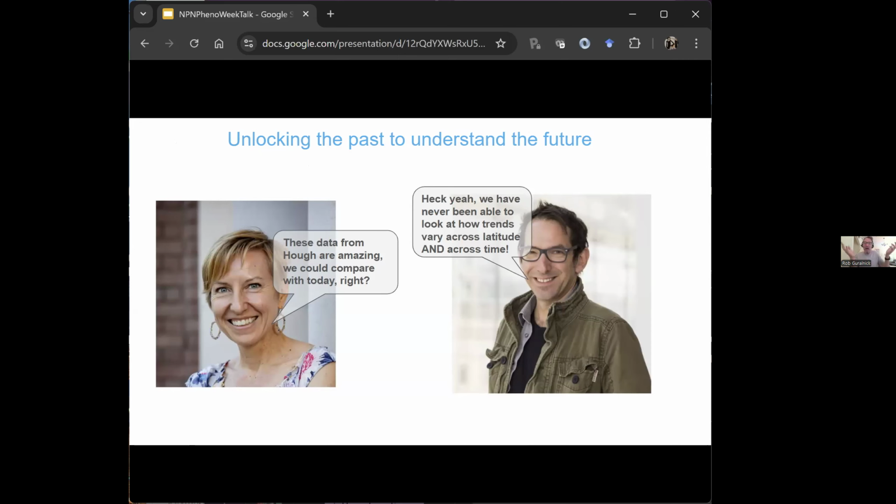Teresa was like, wow, this resource is amazing. And we can mine these data and ask some really cool questions about phenology change. Well, I was blown away because the thing you really don't often see is this replicated sampling across sites, years, and species all in one spot, right? So I was like, heck yeah, we can look at trends spatially and temporally. So we both started thinking, well, what do you actually do to make that happen? How can we begin to look at this historical record and compare it to the contemporary record, right?